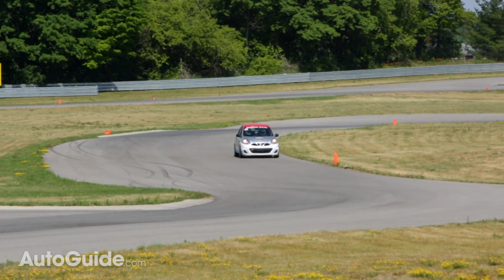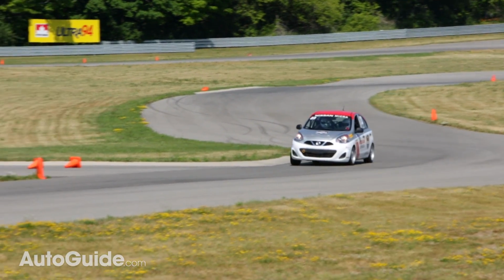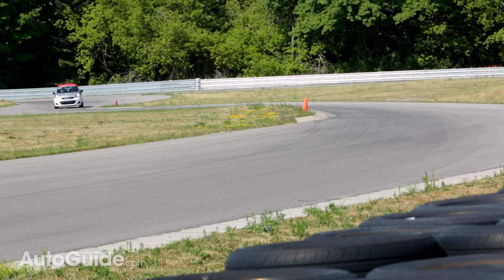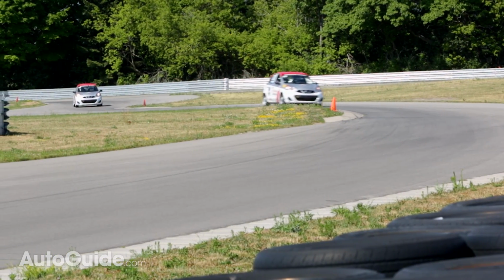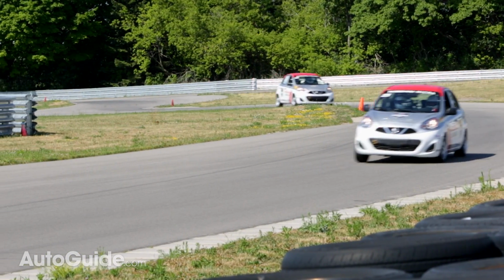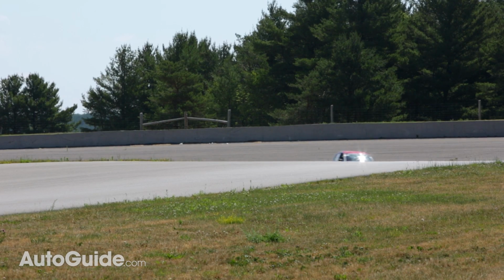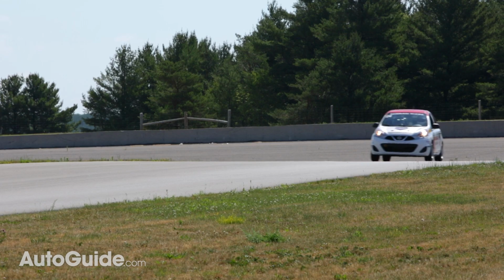Despite the lack of any additional power, this car is still very lightweight, weighing just around 2,200 pounds. That means you've got to use all of the momentum of this car to get around the track, and you can do so very quickly despite the lack of high horsepower numbers.